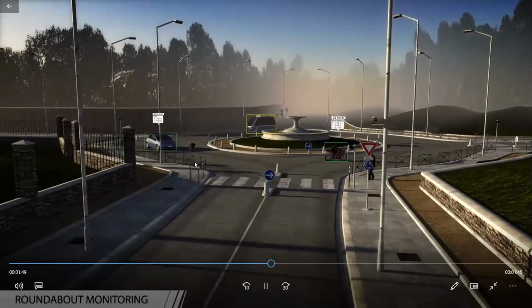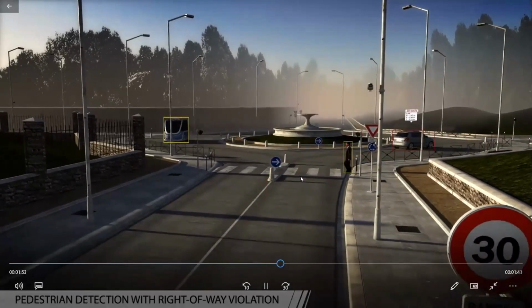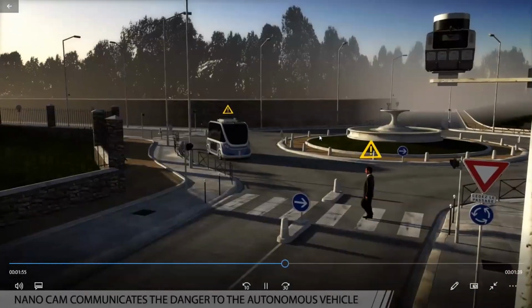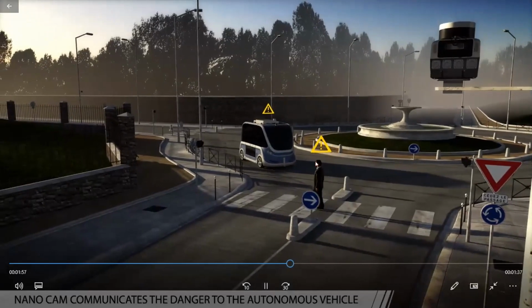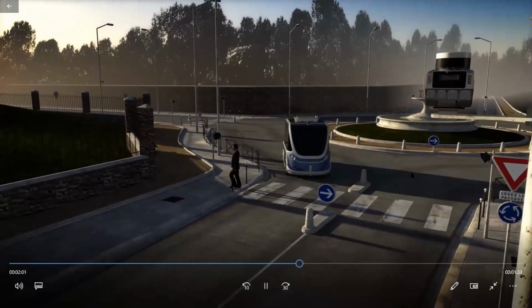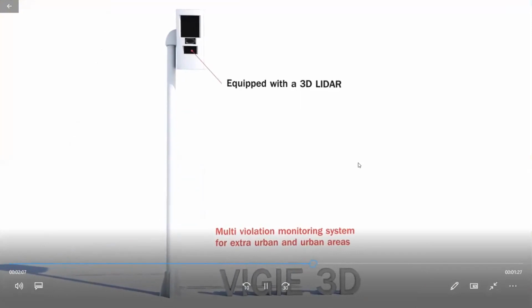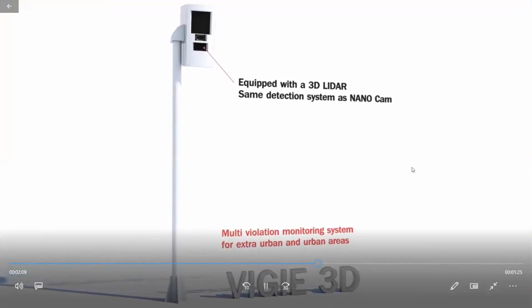This is one of the applications I will tell you more about, for driverless shuttles. So we are able to detect all the targets in the field of view and communicate this information to him. So it will help him in its trajectory. The latest one does multi-violation monitoring.